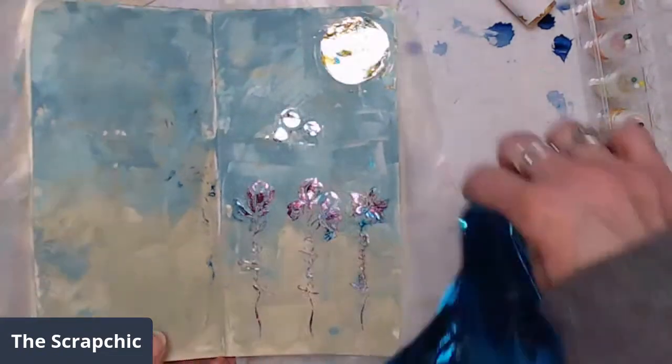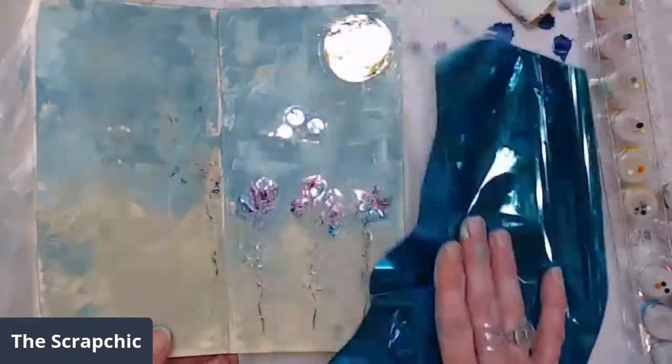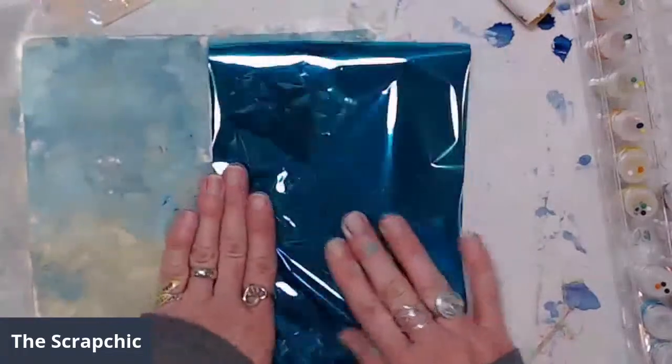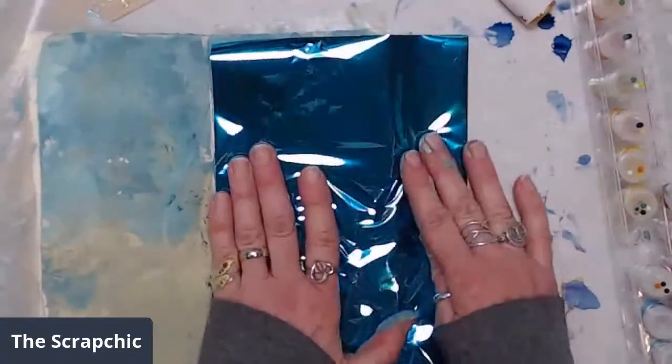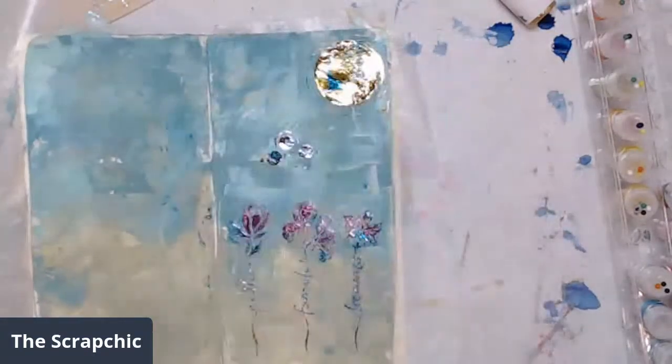Oh my gosh, y'all, I am so hooked on this product, and I love that you can double up and put multiple colors on and not have to have the multicolor foil. I mean, you see all that good.